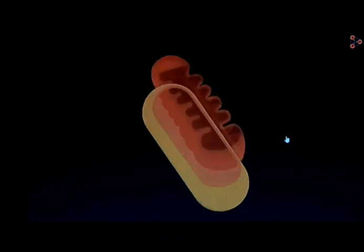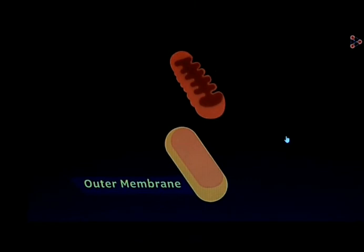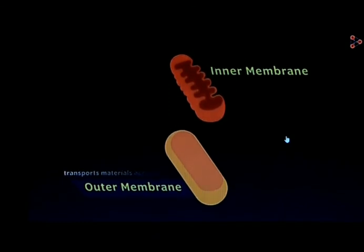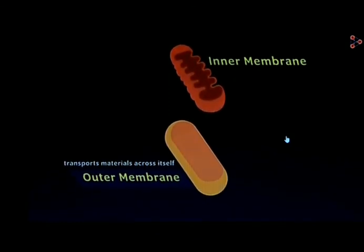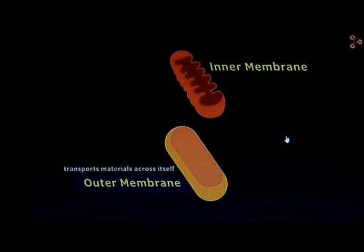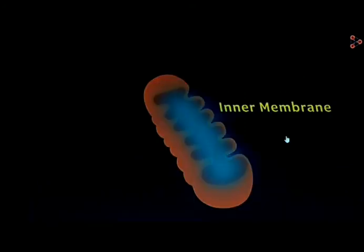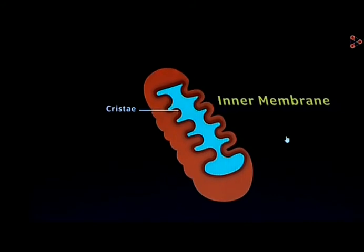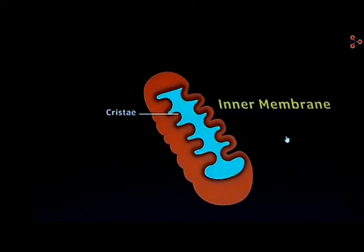The mitochondrion is made up of two membranes, the outer and inner membrane. The outer membrane is porous and transports material across itself, while the inner membrane is different and interesting to understand. The inner membrane is thrown into several folds that help in increasing the surface area, and these folds are termed cristae. Why are these cristae or folds essential?